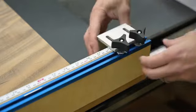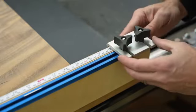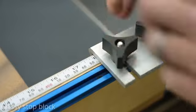And here I'm just cutting my stock pieces. These are all 4 legs, making sure each one of them is cut exactly the same.